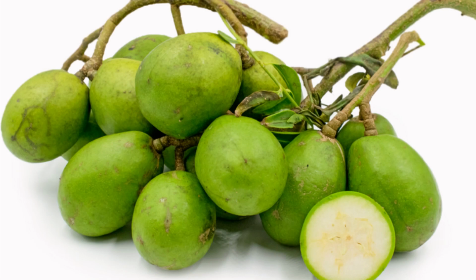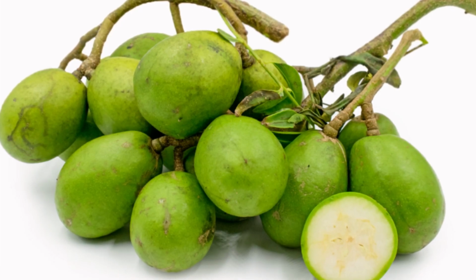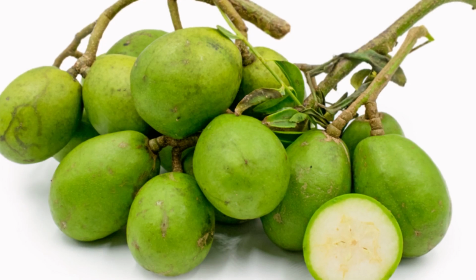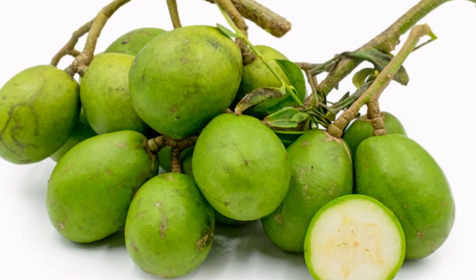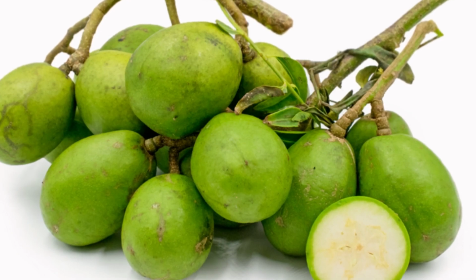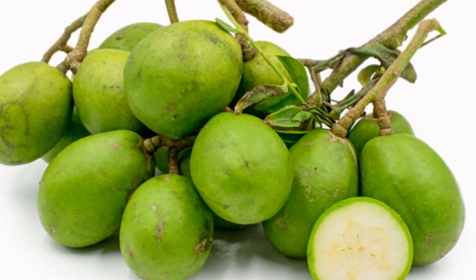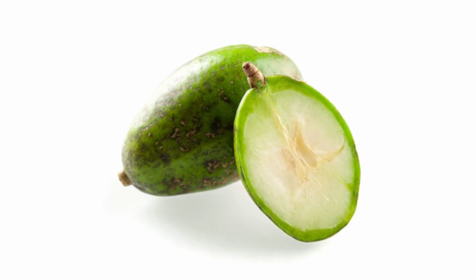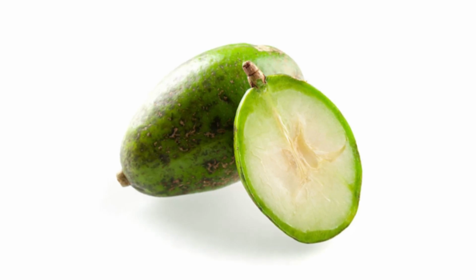How do you eat Amborella? How many calories are in Amborella? 100 g of Amberella yields the following: calories, 48. Total carbs, 12 g. Is Amborella good for diabetics? The fruit is suggested for diabetics to regulate blood sugar levels.